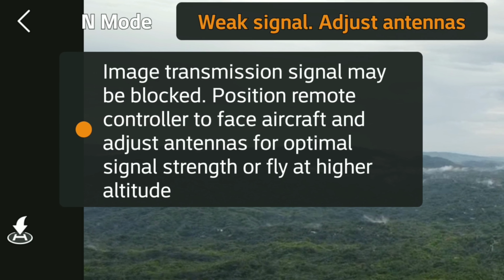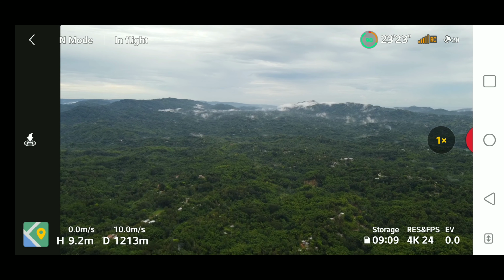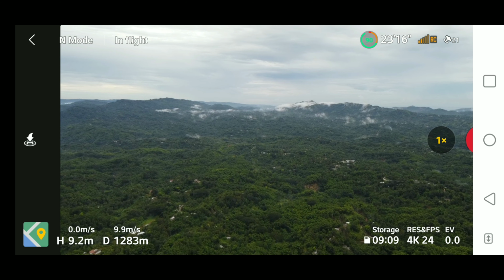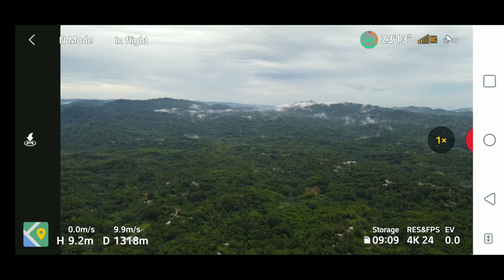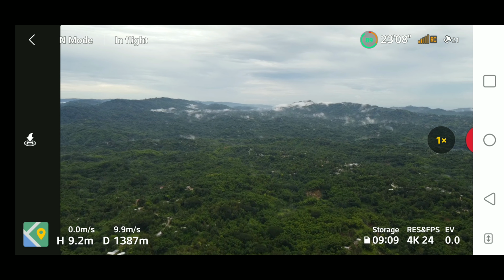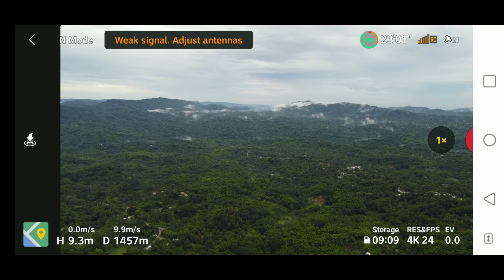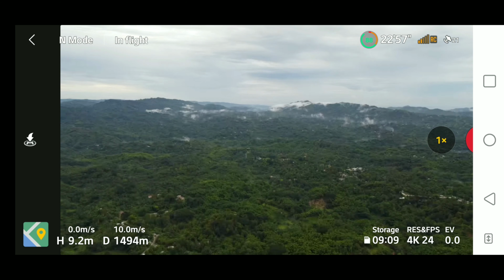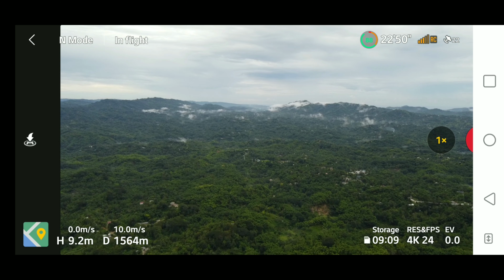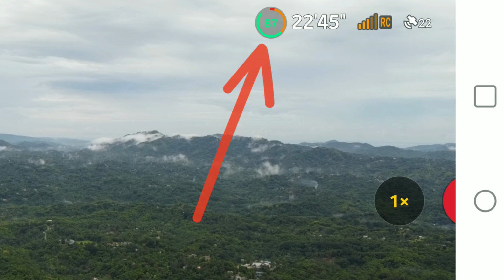Image transmission signal may be blocked. Position remote controller. Okay, so whenever you see that, guys, all it means is that there might be structural interference between you and the drone. So I'm just going to shift my controller position here to be more perpendicular to the craft. And you want to ensure that those antennas are pointed directly at the tail end of the drone as it's flying out. Just going over 1,500 meters now, and we are currently on, what is this, 88% of charge.